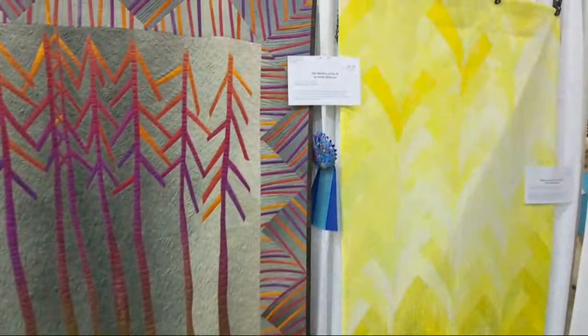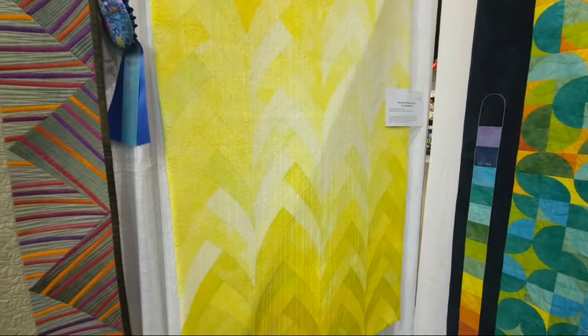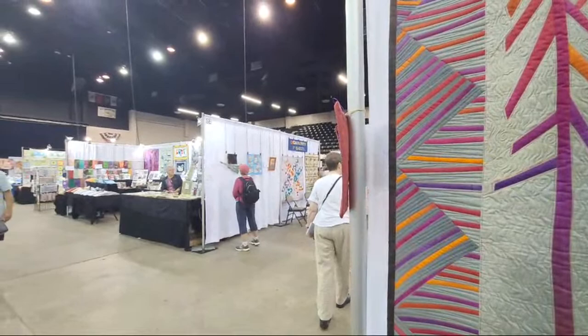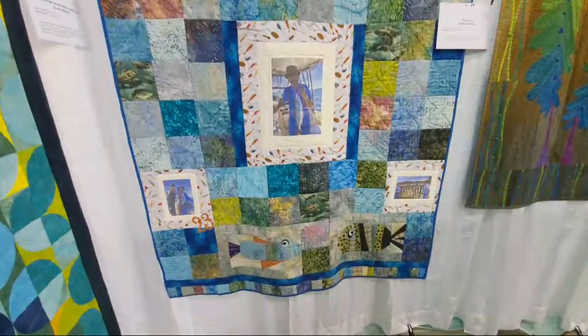Thank you. This is Frida Anderson. And she won first place. And then we've got Linda Swanson over here with another one of those beautiful, I forget the name of this block. This is a cascade pattern by Victoria Finley Wolf. I like Victoria Finley Wolf. She's one of my faves. This one here is by Frida Anderson. This is by Dolores Simpson.